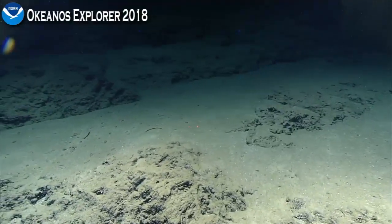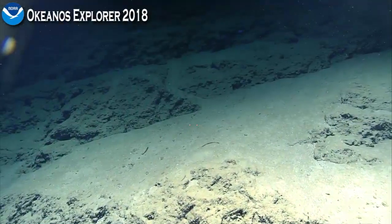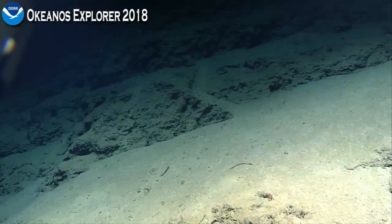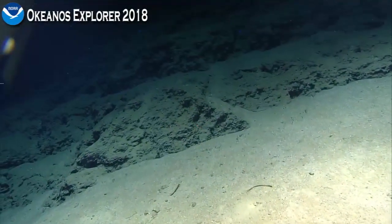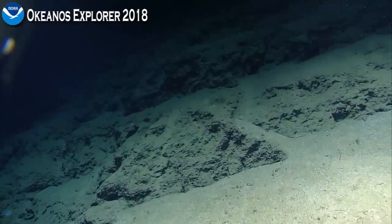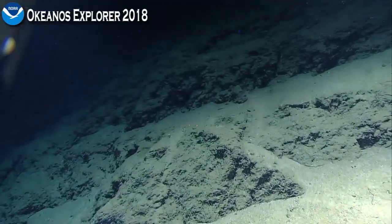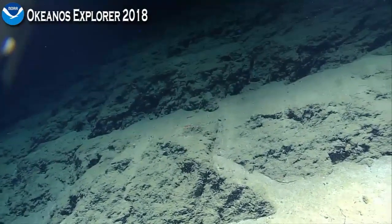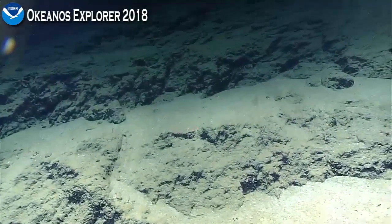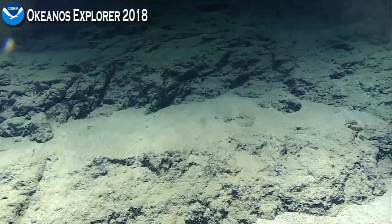We've also been surveying some of these submarine canyons, like we did yesterday in the northwest of Puerto Rico. Also escarpments, some slope areas, since these are really poorly known regions throughout the U.S. Caribbean. We've been focusing some of these surveys in marine protected areas.